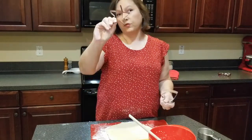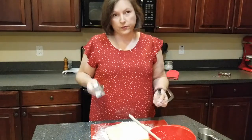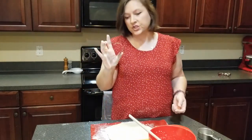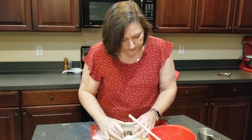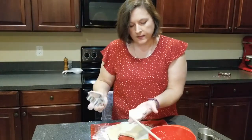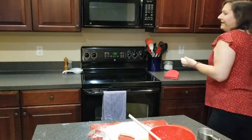If you would like to use stars, go for a star. You want to cut it like a dinosaur? Go for a dinosaur. That works. It's Valentine's Day. I'm going to go for a heart. So this is a 3-inch cutter, which I think is about a good portion for a piece of shortcake. We're just going to cut that with our cutter and put it on a cookie sheet.